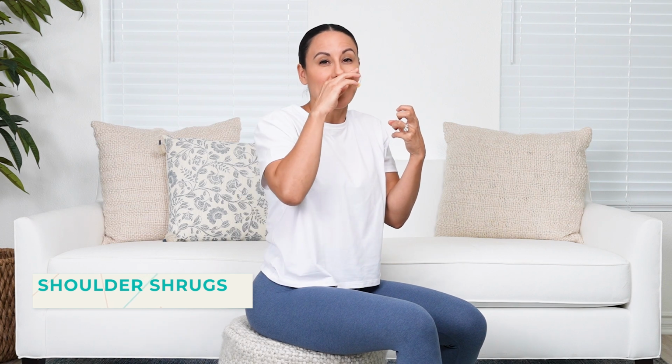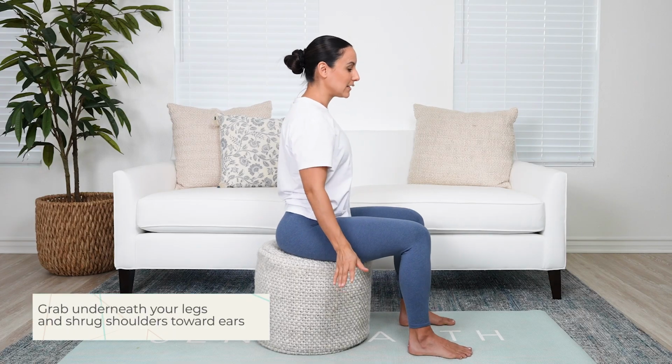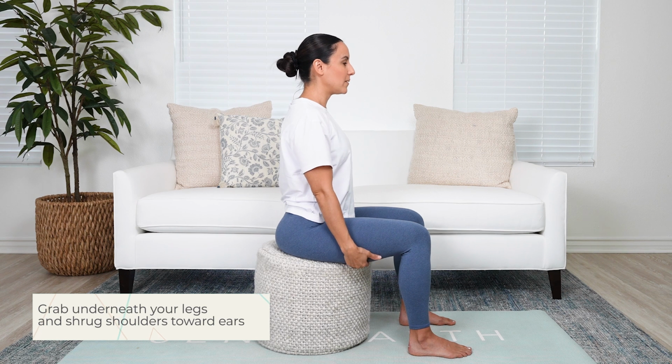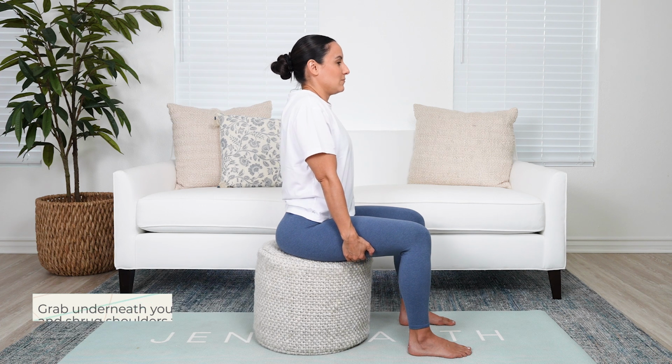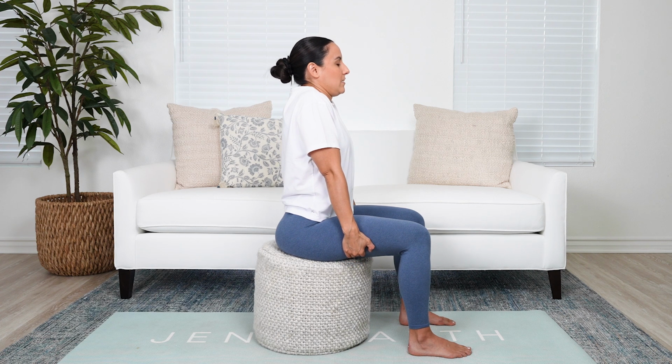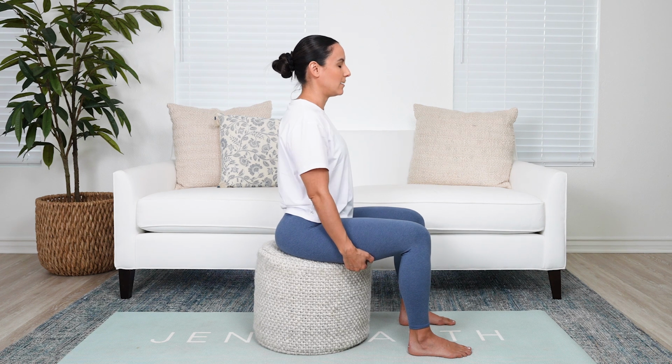Okay. Next thing that we want to do is working on using the muscles to start to pump and increase blood flow and circulation around the neck so that we're not just stretching and adding more tension into the area. So one thing that I like to do is actually grab the bottom of my legs, and I'm going to add some tension here by pulling on my legs as I'm shrugging my shoulders up. Hold for about 3 to 5 seconds and then let it drop.